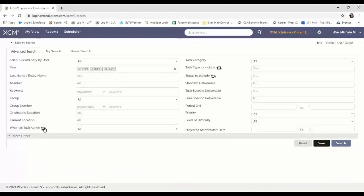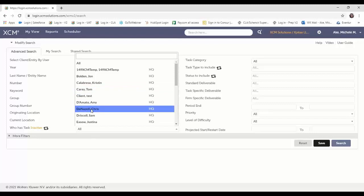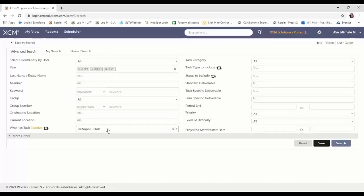Now, if you make a user inactive, which, you know, users leave, people usually say, oh gosh, how do I know if they had any tasks assigned to them? I've already made them inactive. This little flip switch here takes you from active user to inactive user. So then your drop down here will only be your inactive users. A quick search will let you see what is sitting on Chris's MyView page and make it able for you to move it to someone else. So that active, inactive switch is very helpful.